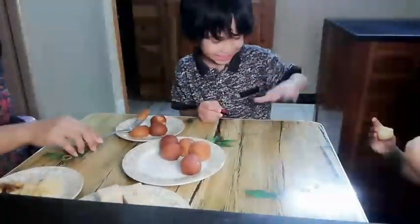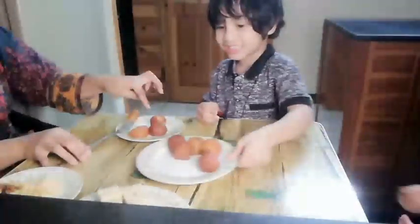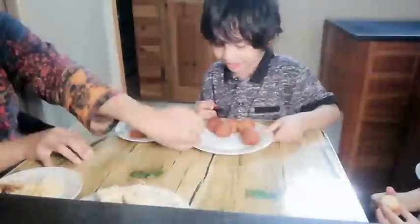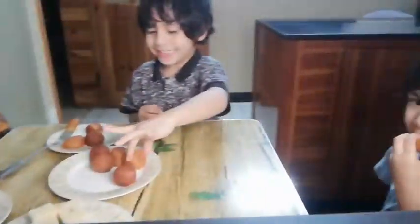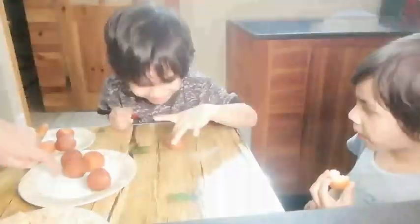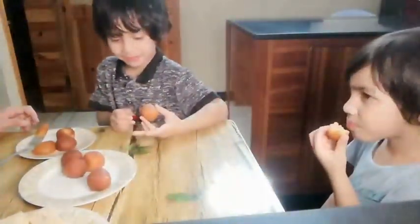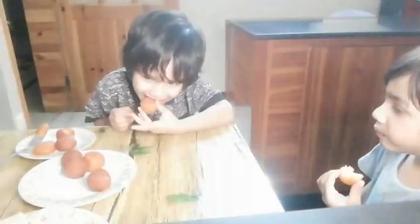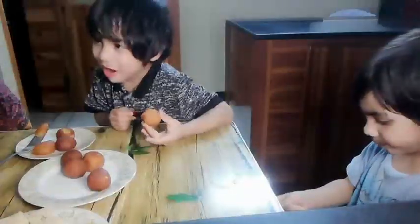And you see my other boy. You don't like to eat gulab jamun, Musa? What? Yes, yeah. This one, you already bite this one. Take that one. Okay. Yes. No, don't put there. Put it back. Musa, it's dirty. You like it, Isa? You like it?